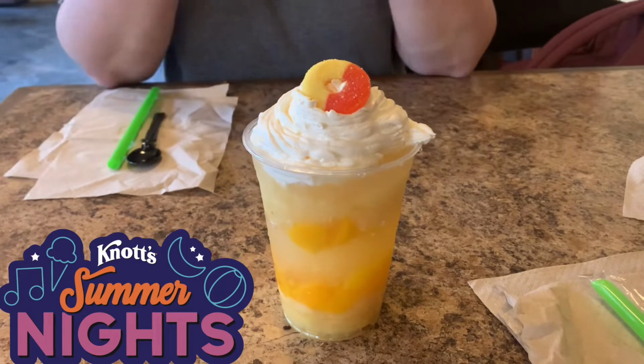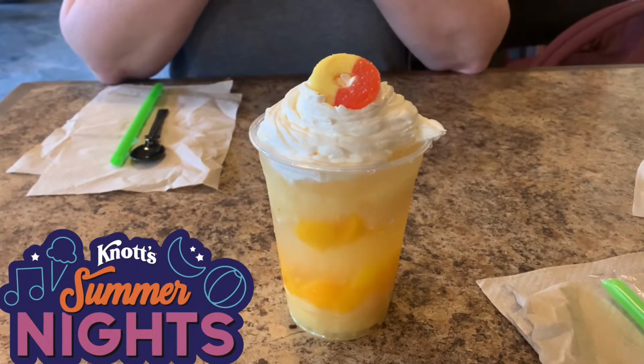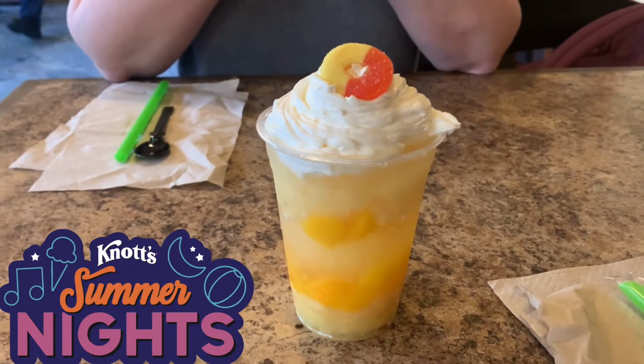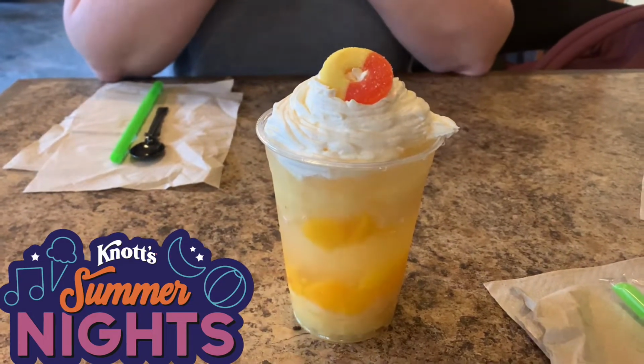Okay, guys, we're back to Summer Nights, Julie, and we got a little treat. We did. We got some shaved ice with pineapple and peaches and whipped cream. And a little candied, I'm not sure what that is, on top. Like a little peach ring, I think. So it looks pretty good. So we're going to check it out.